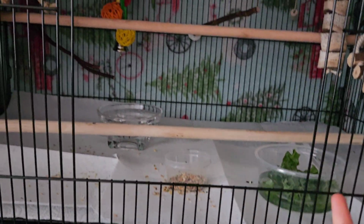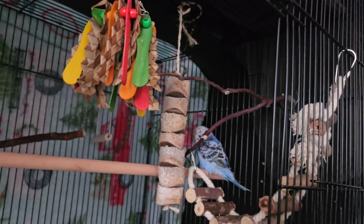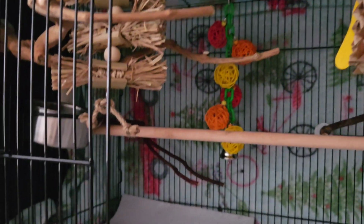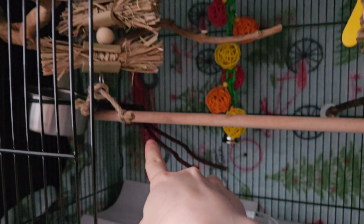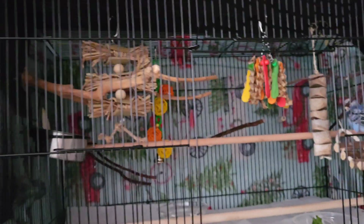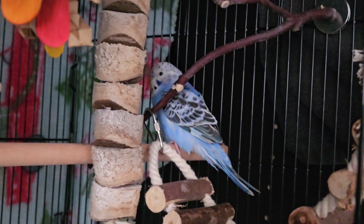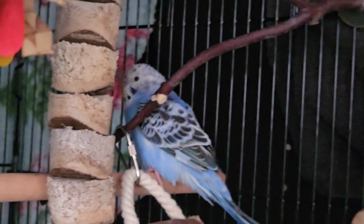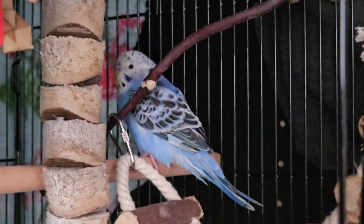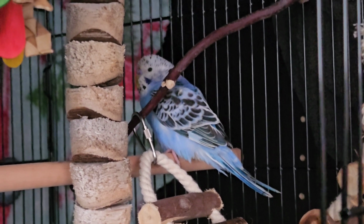He likes to hang out in the front of the cage, but right now he's having sleepy time. He goes up there when he's sleepy. We have another little perch back there, and then we have a larger perch at the front here. And I believe that's the end of my cage tour. And then this is Mellow. He is sleepy, so he's in his little hidey corner. We do not bother him if he goes in the hidey corner. That's his little safe spot.